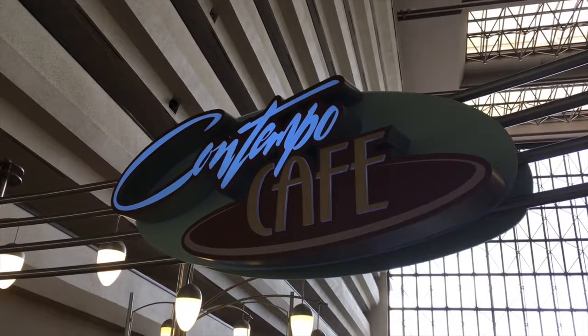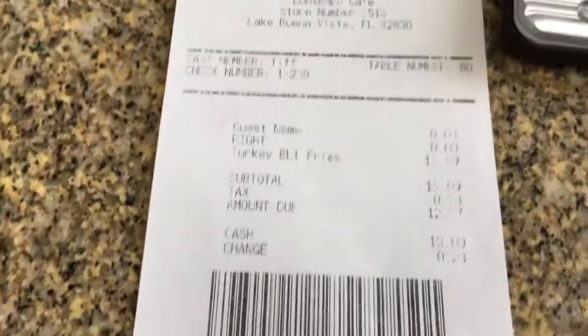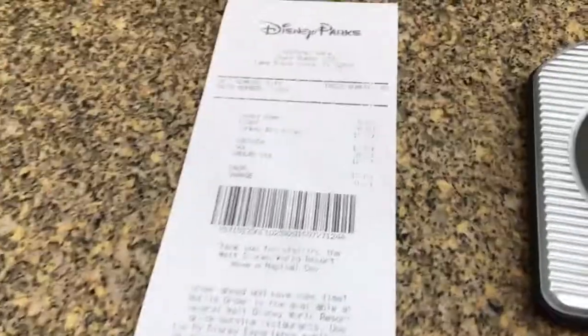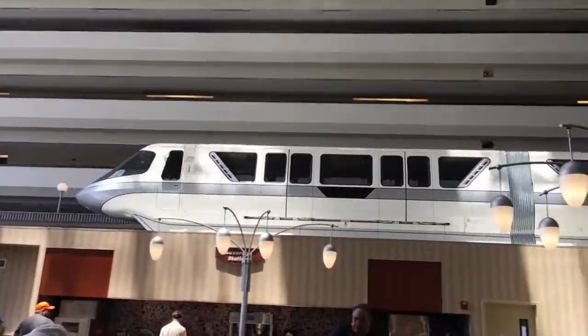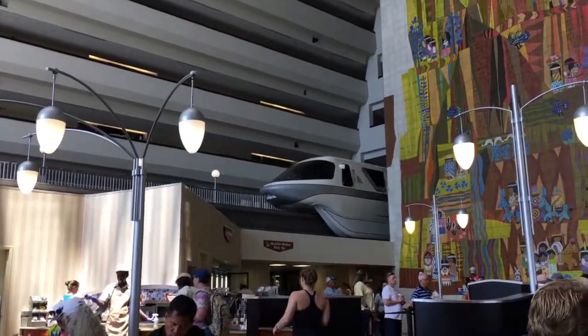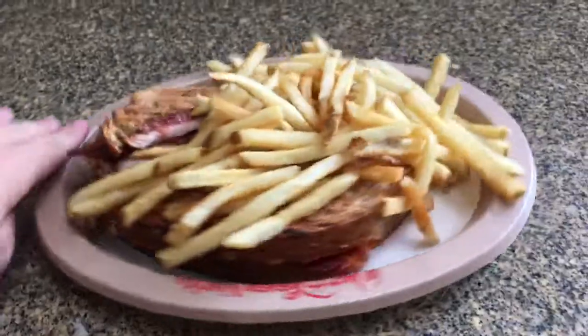Here we are at the Contempo Cafe. I have had the hot turkey sandwich, and they give you a table tracker and you can just sit down wherever you want and they'll bring your food to you. It's quite good. What I love about Chef Mickey's is that while you're eating your dinner or lunch or breakfast, the monorail passes by you. There it goes. So my food has just arrived. I waited about 10 minutes. I was just watching the monorail, so I didn't really mind.